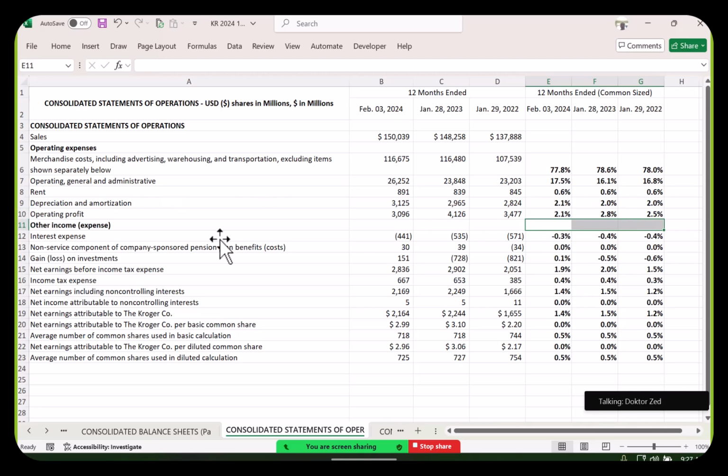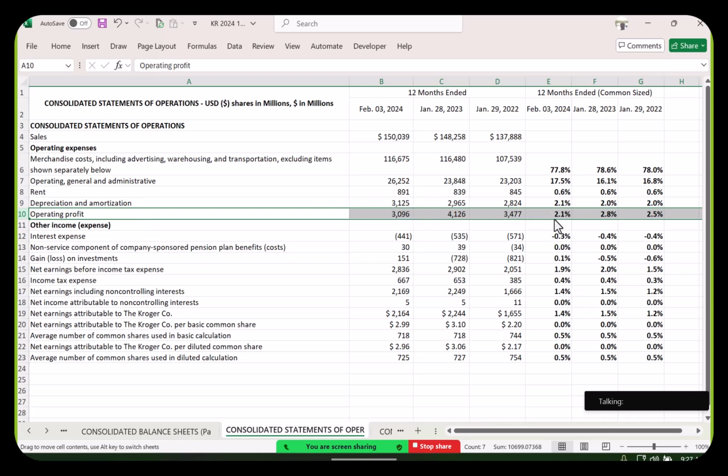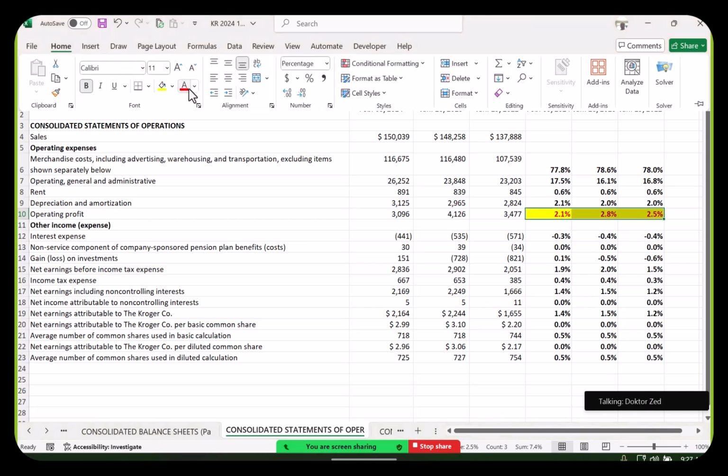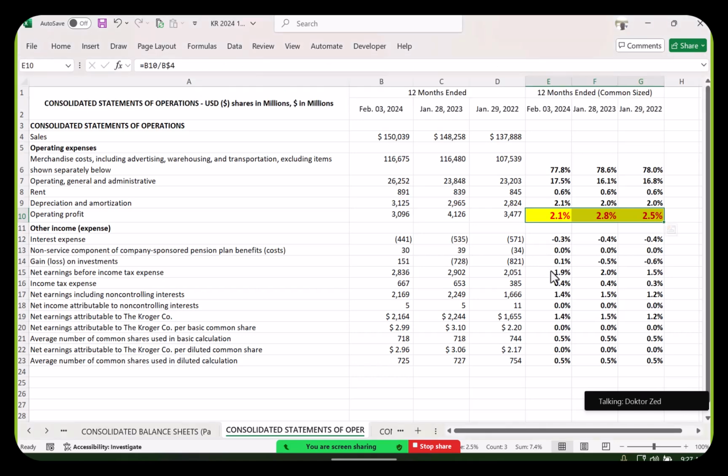Let's look at their operating margin. I'm going to make that different colors, a bit bigger maybe. Operating profit is once Kroger pays for everything except for things like interest, taxes, and stuff, how much of the $100 sale they get to keep. It looks like a little bit over $2, but relative to 2022, it's been coming down a little bit. Now let's do the same thing for Walmart.